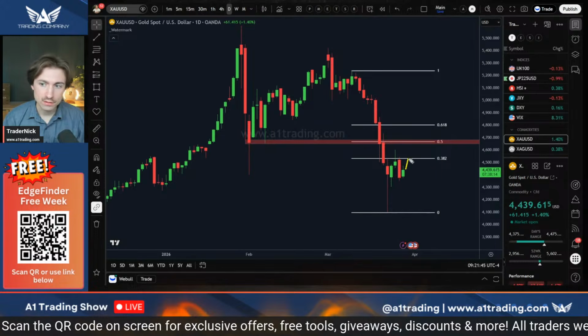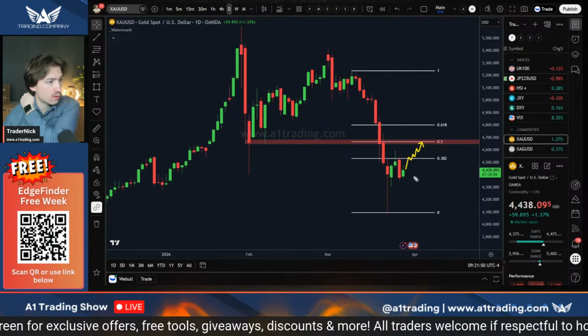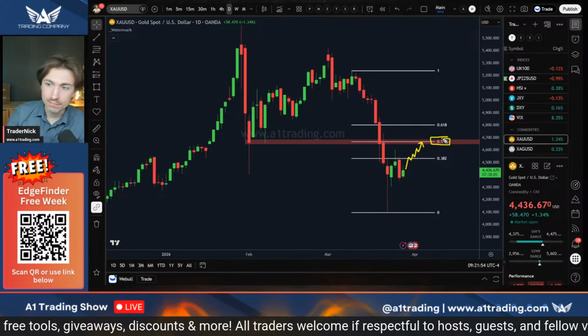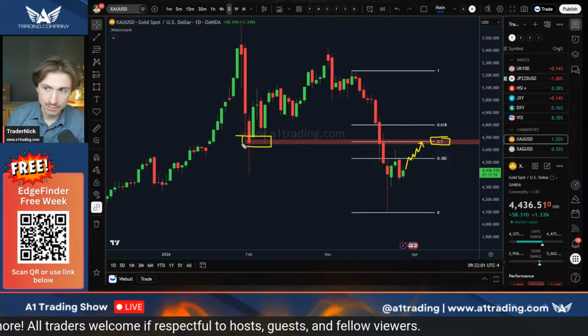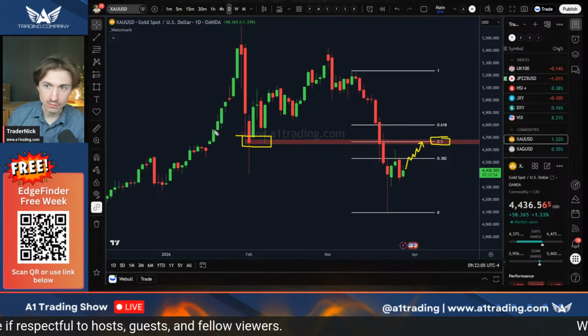So I don't have a short setup today, but if you were to see, let's say, a pop in gold to the upside in the next 2-3 trading days, we come back up to this 50% retracement zone, let's call it 4650, and you also coincide that with a put call ratio swinging back the other way in sentiment, that would be a possible short side continuation trade for me.